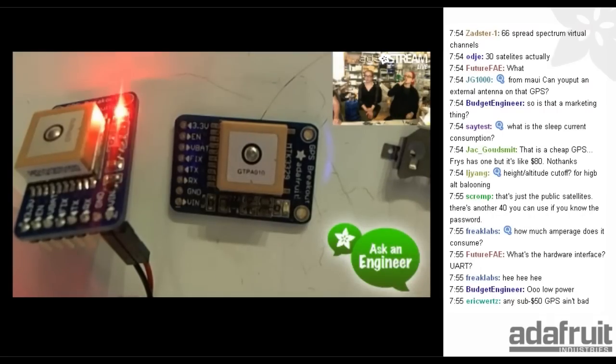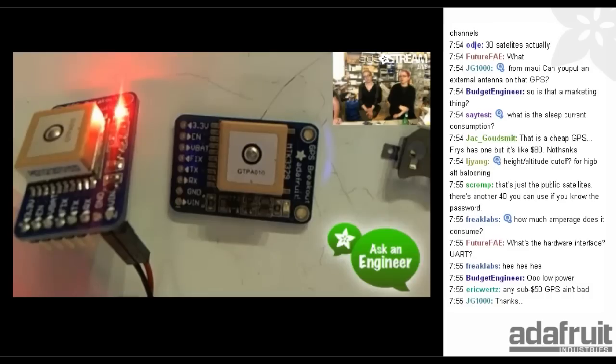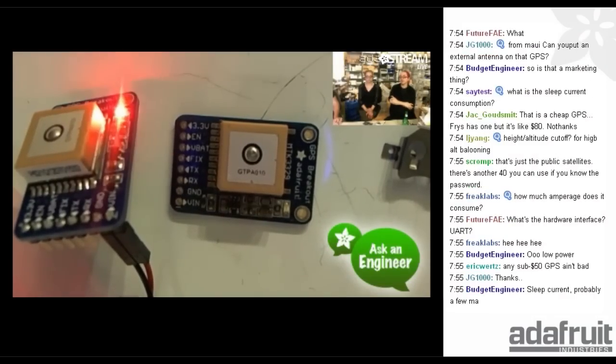Next up, what is the sleep current consumption? Check the spec sheet or the data sheet. It's very low. High altitude cutoff? This does not have high altitude capability, but I am getting MediaTek to send me GPSs that have it disabled. Unfortunately, I can't test it because we can't do high altitude balloons here in Manhattan. I'd love to, but I can't go to jail quite yet.